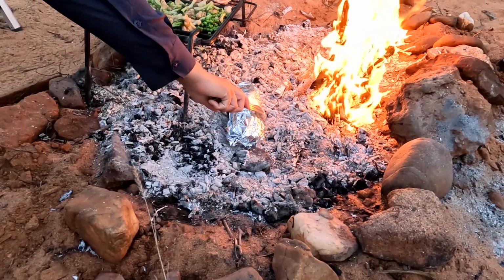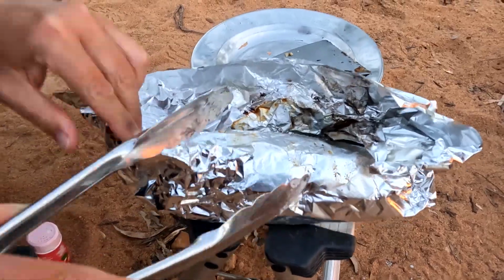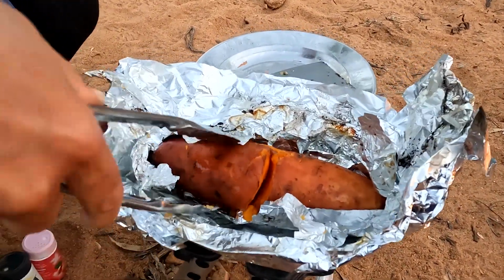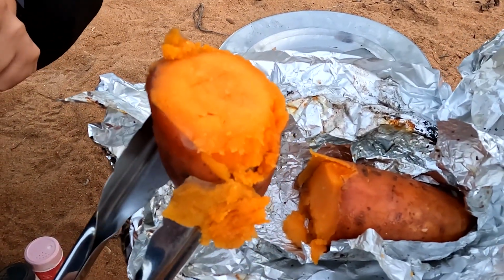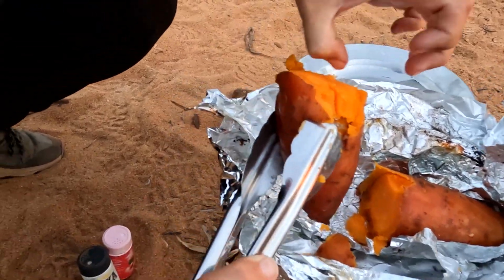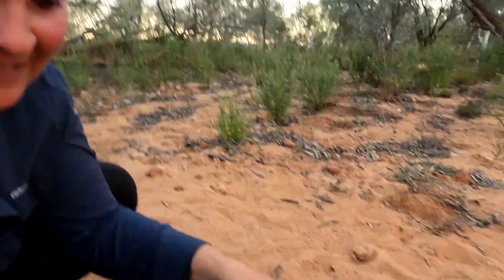Have I timed my sweet potato right? Oh, that's looking promising. But is it soft enough? Oh, almost nailed it. A bit longer? Yeah. Those dampers are delicious. Just a little bit in the center. It's still just slightly under.